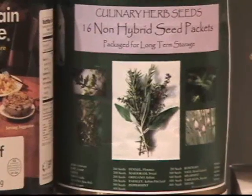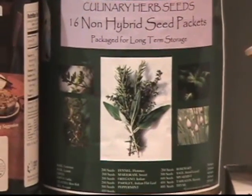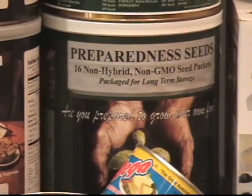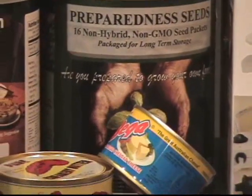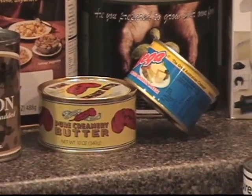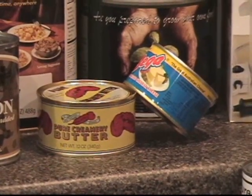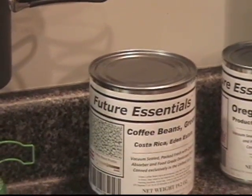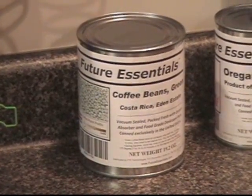Both our culinary and veggie seed cans contain a variety of 16 non-hybrid, non-genetically modified seed packets. Red Feather canned butter and cheese stays good indefinitely, and no refrigeration is required. Unroasted green coffee beans are the only effective way to store coffee for many years.